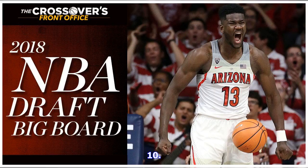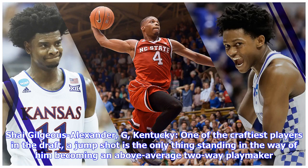10. Shai Gilgeous-Alexander, G, Kentucky. One of the craftiest players in the draft, a jump shot is the only thing standing in the way of him becoming an above-average two-way playmaker.